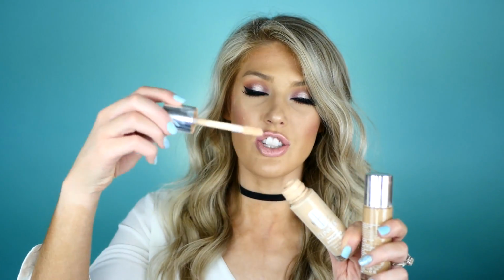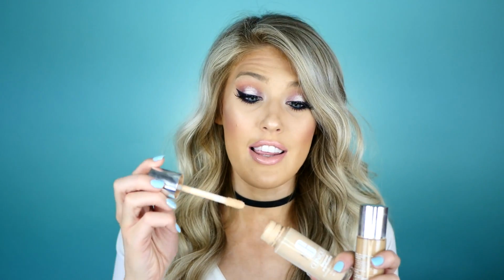It's full coverage. I really like that it has a doe foot applicator. That used to be something that I didn't like about it, but I really actually do like the doe foot applicator. I can just place it where I need to for either spot concealing, or I can go all over the face, and that seems to work out amazing. And it's got a beautiful finish, full coverage. It lasts so long. This is definitely a number one. Will repurchase over and over.